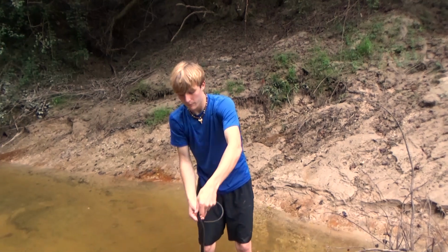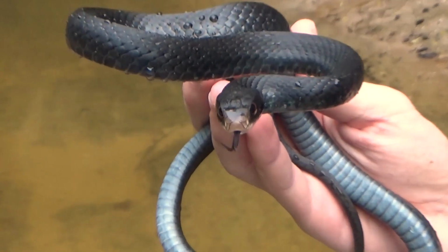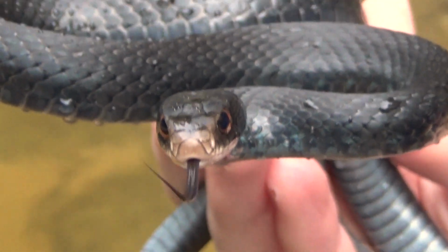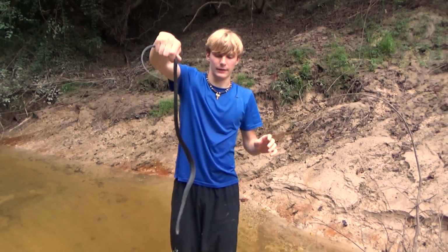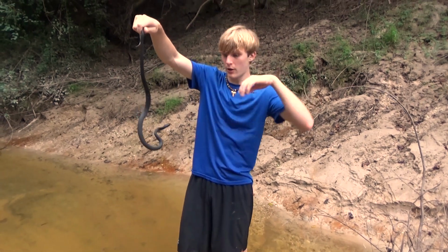Now this would be a medium to small size one. They can get quite a bit larger than this one. Now this one has a black belly. In some areas you'll find them with a whitish belly and a white chin, but this one's got a lot of black on him and just a little bit of white on his chin. Very aggressive snake for the most part. They're not gonna come at you or anything like that, but the second you pick them up, be ready for them to bite. He got a little nip right on my finger there.